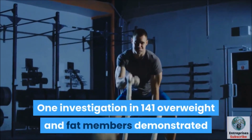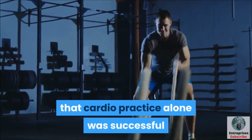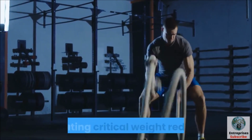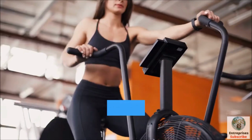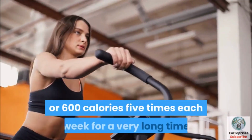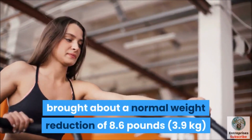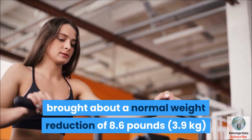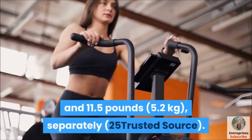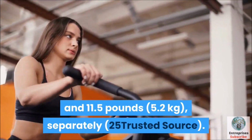One study in 141 overweight and obese participants showed that cardio exercise alone was effective at inducing significant weight loss. In fact, performing cardio to burn either 400 calories or 600 calories 5 times per week for 10 months resulted in an average weight loss of 8.6 pounds (3.9 kilograms) and 11.5 pounds (5.2 kilograms) respectively. 25 trusted source.